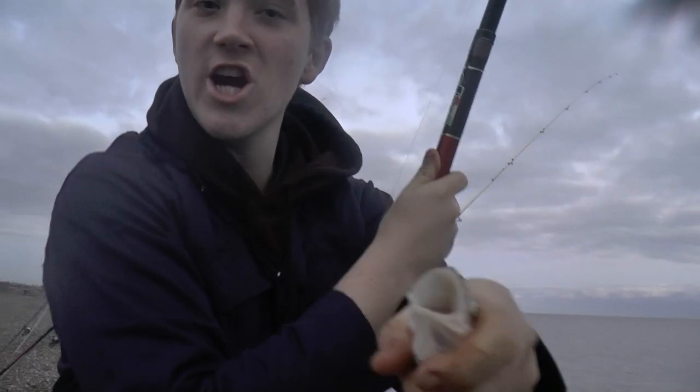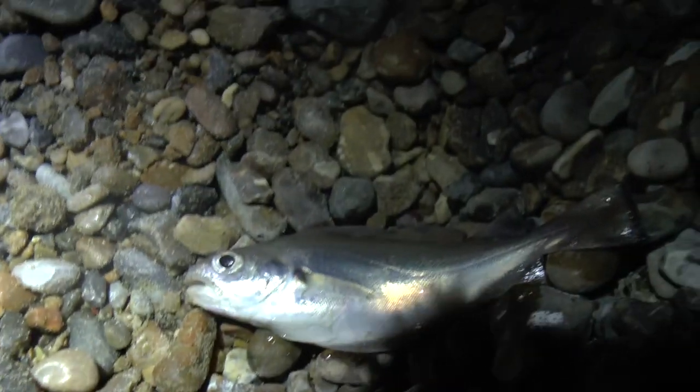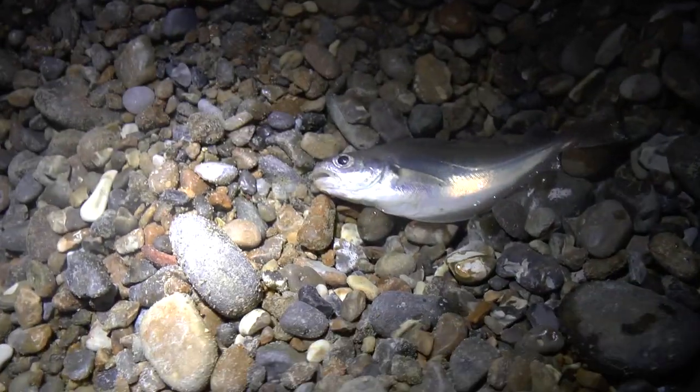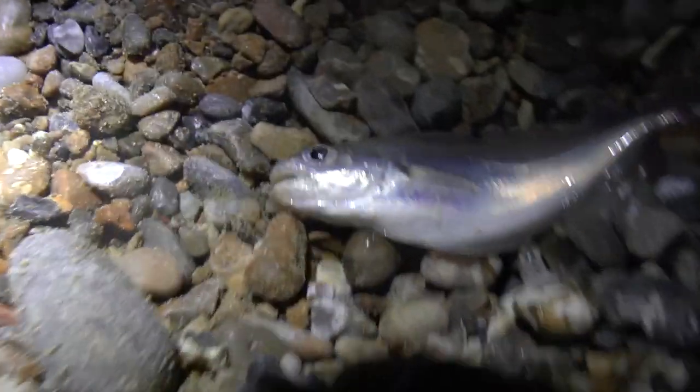Sea rat! Sea rat! Pouting. Lovely fish. My first pouting ever. Very good.